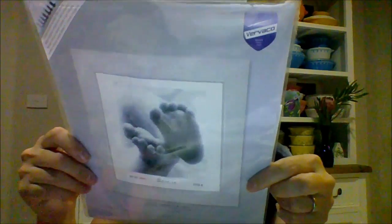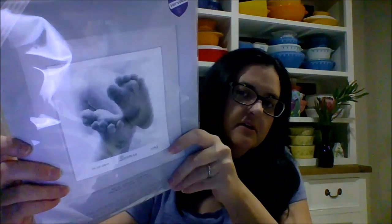Who's this by? Oh, these fellas. I think this is just called Feet or Baby Feet or something. Baby Feet, in black and white. That'll suit my friend's house. Anyway, she's having a baby in December, so I'll have to get stitching that, but it doesn't look very big. I better start that.